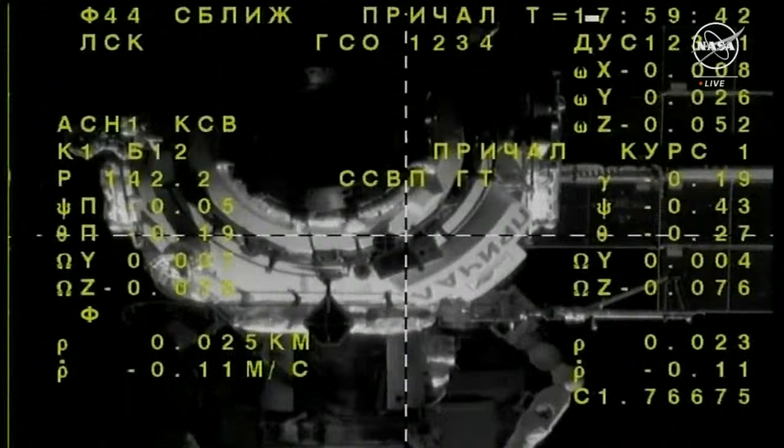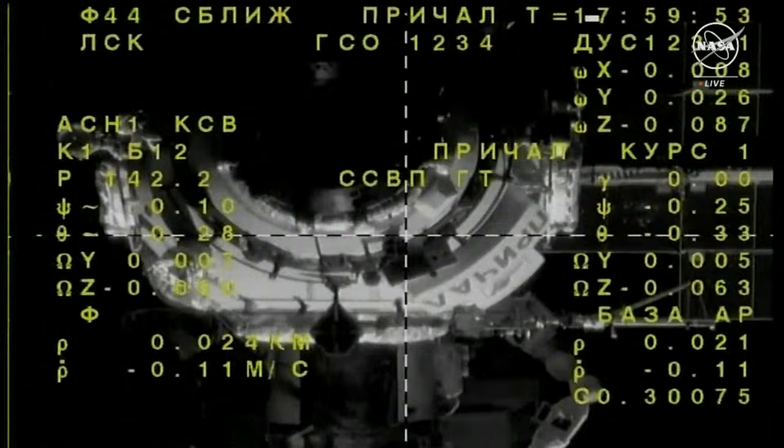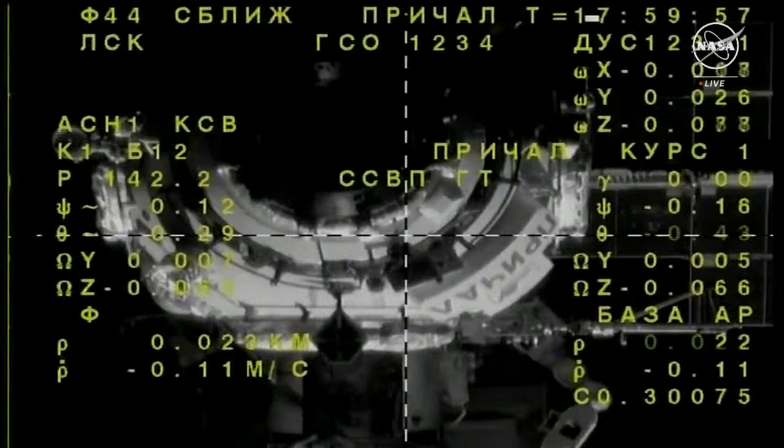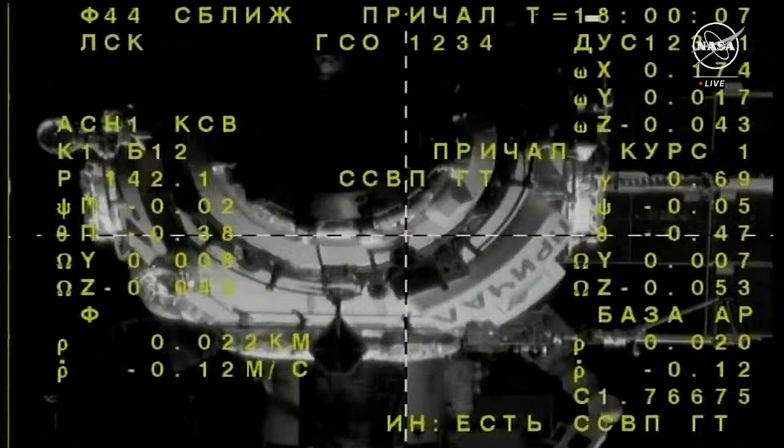Target is in the center. Crosshairs are aligned. We have the AR parameter. Copy.